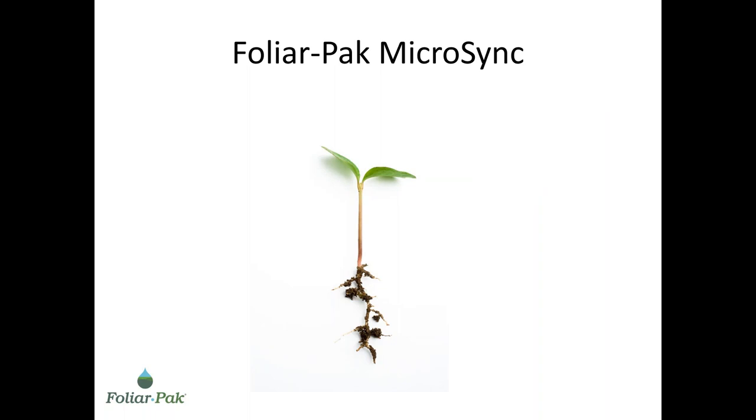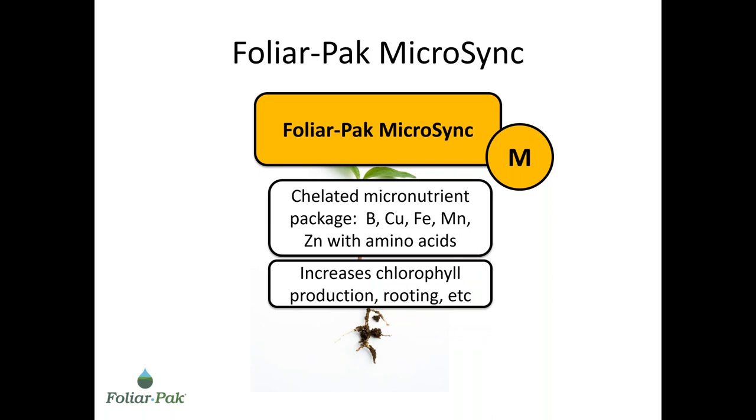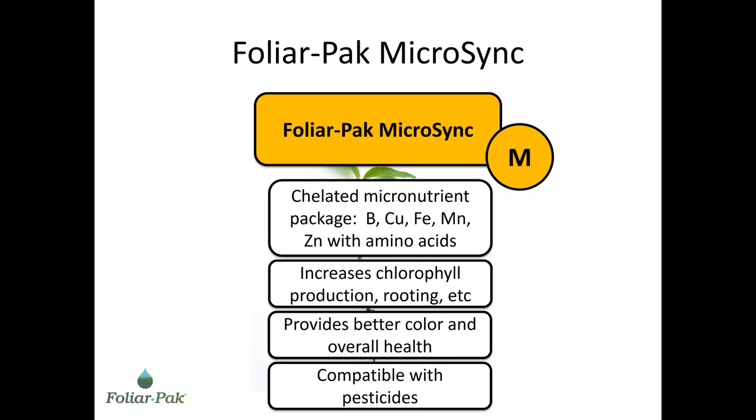Microsync, you'll hear about that as well. That's our chelated micronutrient package with amino acids, and we're really trying to increase chlorophyll production and rooting with this, better color and overall health, and it's compatible with pesticides. That was a big deal, especially low-volume applications out there in the landscape. We wanted this fully compatible with anything from glyphosate all the way to fungicides, insecticides, you name it.